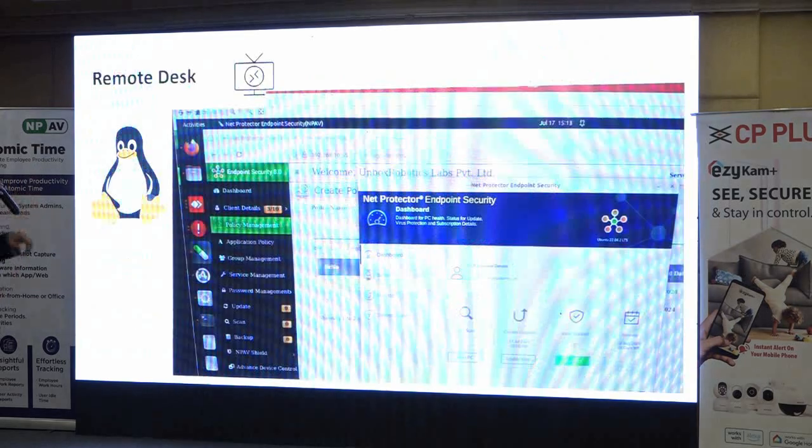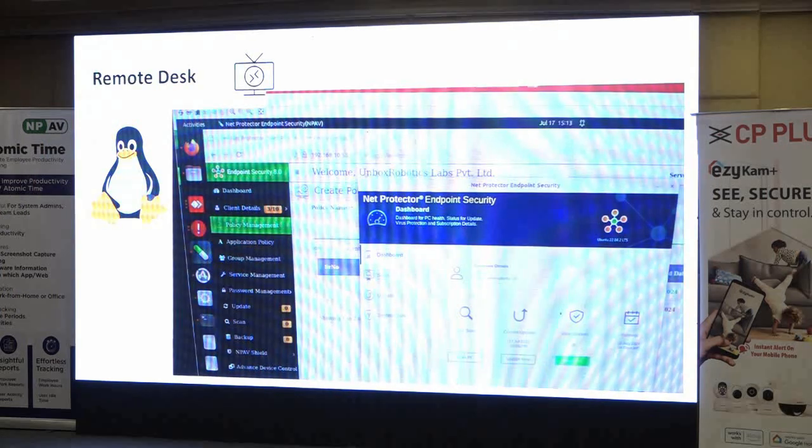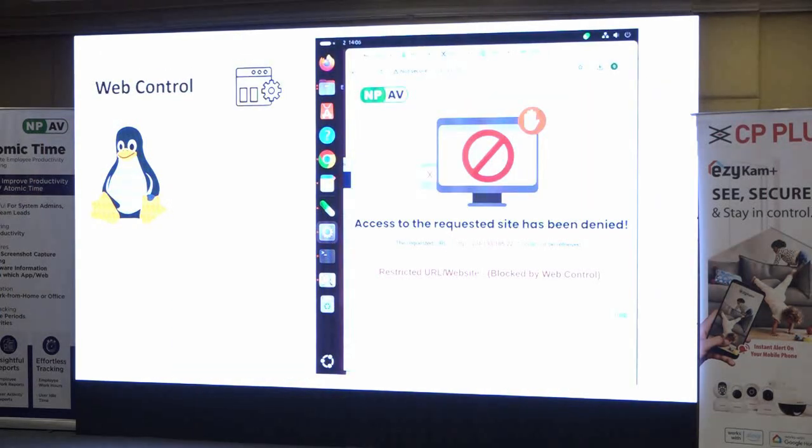Yes, next. Yeah, so on Linux we have got web control and a lot of things. How many of you think that Linux virus doesn't attack Linux?